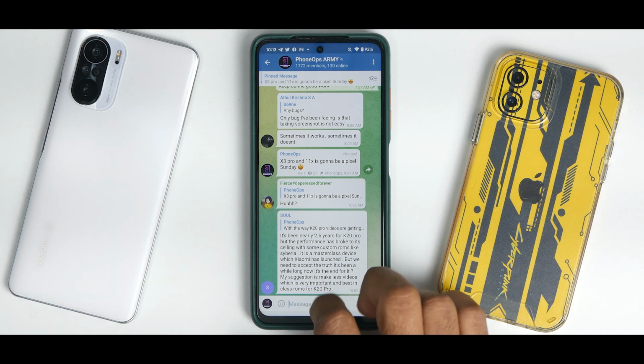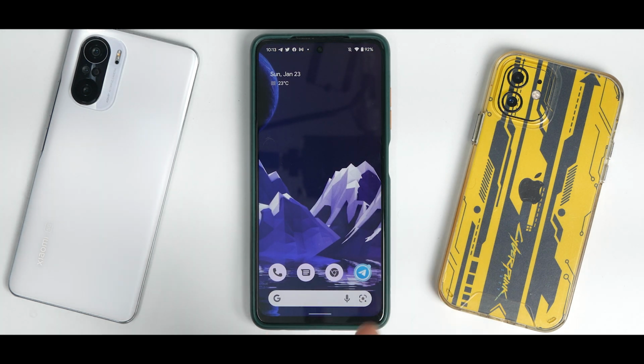But let's talk about the ROM now. Now, as you can see over here, Pixel Experience being Pixel Experience, it is bare bones. It is something that is extremely basic, but what it promises to be is a splendid daily driver, and that's what we are going to talk about.